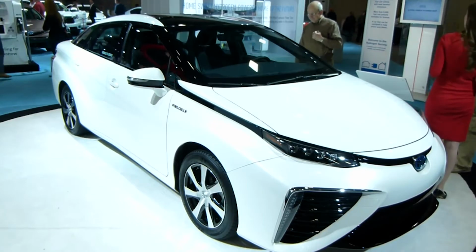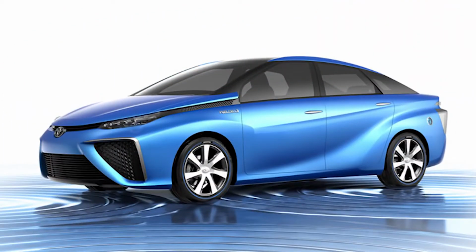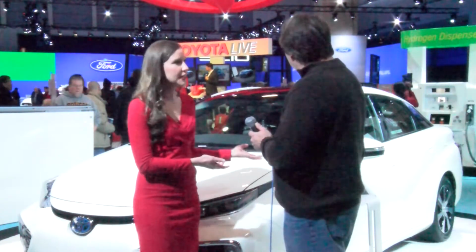Thank you. Now, last year I took a look at the FCV concept vehicle. Tell me, so what are the differences that made it to production as opposed to the concept? Are there any major differences? I would say close to 90% of the original concept design was kept in the production model. And as you can see, inside is more of a Lexus quality interior.